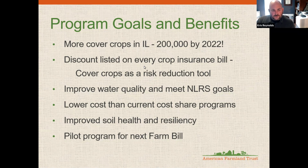And also, of course, looking at this as a very low-cost program compared to other current cost-share programs. At $5 an acre, that compares to an average of $30 per acre through some of our state and federal programs. Again, improving soil health and resiliency, and also thinking about how we could use this as a pilot program as we start discussions for the next farm bill here that'll be coming up in 2023.